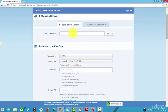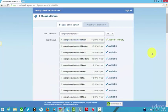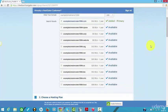Once you register a domain name, they'll check for availability. So has this domain name already been registered? In this case, it has not. And you'll get the option to choose between all different types of extensions.